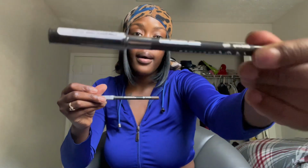And then I got the eyeliner. Just how I got the eyebrows, the different color, I got the eyeliner like that. So I have the black eyeliner and then I also have the brown eyeliner. So yeah, if I want to switch it up, I can switch it up. If I want to be basic, I want to be the same.